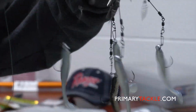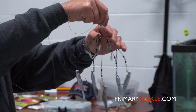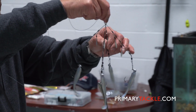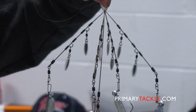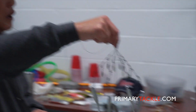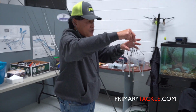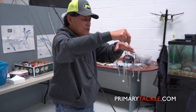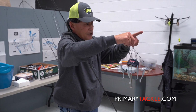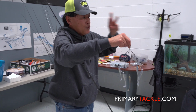I also recommend getting these A-rigs or umbrella rigs, whatever you want to call them, with spinners. They have some out here with the spinners, with both gold and silver. It makes no difference. I think a lot of it has to do with the color of your water. If your water's got a little bit of stain in it, then you're going to go with gold, but typically silver.